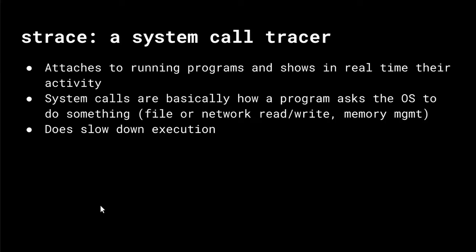So allow me to introduce to you one of my favorite tools. It's called strace, which is a system call tracer. What you do with it is you attach it to running programs, and it will tell you in real time what the program is doing in terms of system calls. Now, what's a system call? A system call is basically what happens when an application needs to read a file or talk to the network. It has to go through the kernel, right? So it makes requests of the kernel through a system call, and then the kernel does all the things in the background to give you your file, your network connection, so you can keep going.